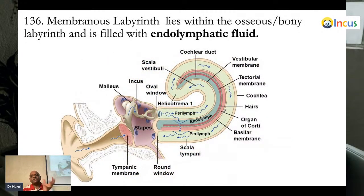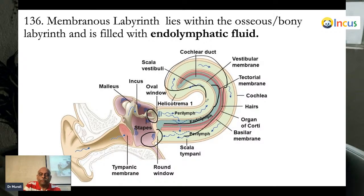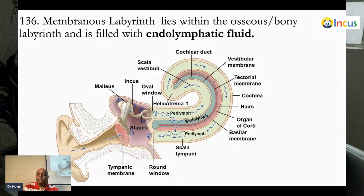Now, the membranous labyrinth is there within the bony labyrinth. And that membranous labyrinth is basically occupied by endolymph, is what you need to remember. So this is how you have the stapes, the oval window. Then here you have the round window, secondary tympanic membrane, and here you have the perilymph in the bony canal. Then in the membranous part, what you have is endolymph, is what you need to remember.